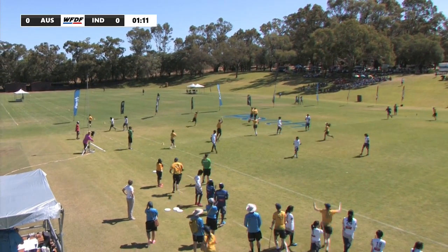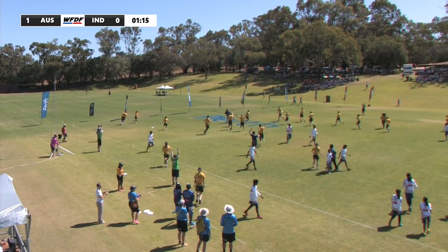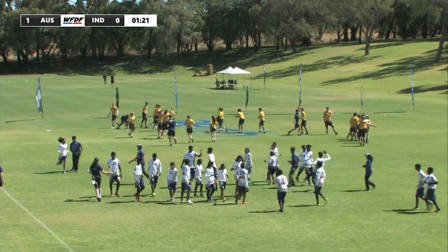Oh, and that's Vino with a quick grab. And Australia takes an early upwind score. And it's a turn of a free hold from the Blue Bottles. That is exactly the kind of open they were looking for in this game. That was very clean offense.